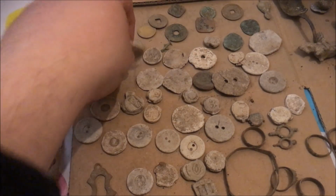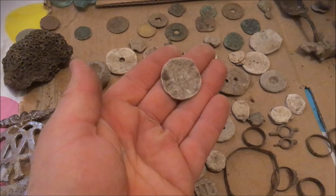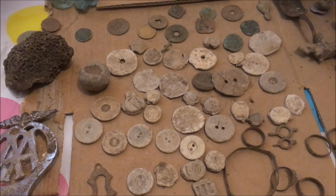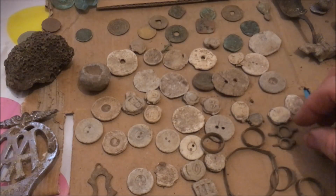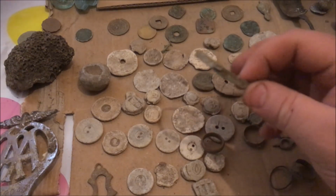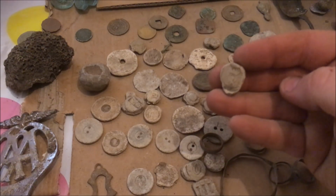Another form of dress weight comes like this, and another form of dress weight comes like this. And again, they'd be sewn into dresses, just to weigh them down. So that's one of the most common Victorian finds you'll find. Another common find is little copper rings and buckle rings. They're Victorian. They're common finds. Copper bangles, which probably would have been gilded. That's one of them. Another common Victorian find is bail seals.